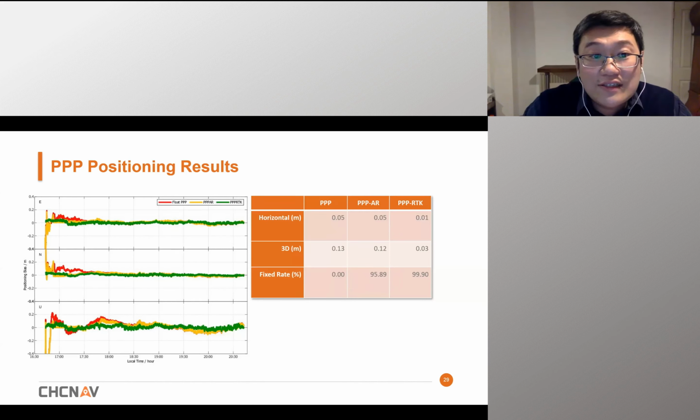And here are the results of PPP, PPP-AR, and RTK solutions. I've been using these solutions to process the same period of data and put these three lines of results overlapped in one plot on the left-hand side. The red one is normal PPP, the yellow one is for PPP-AR, and the green one is for PPP-RTK.